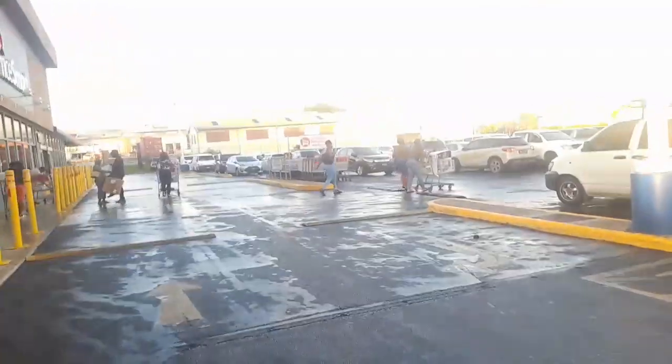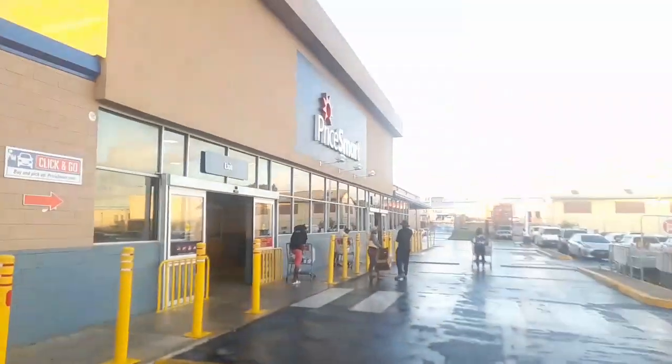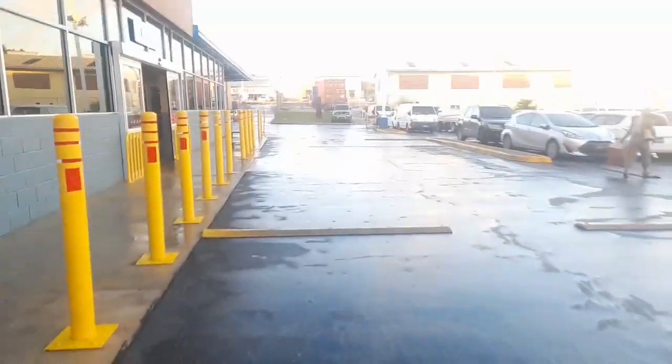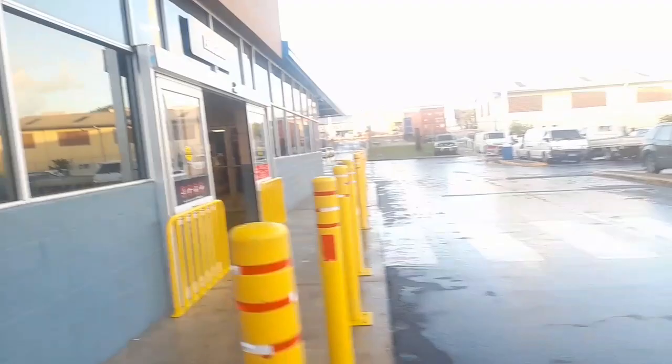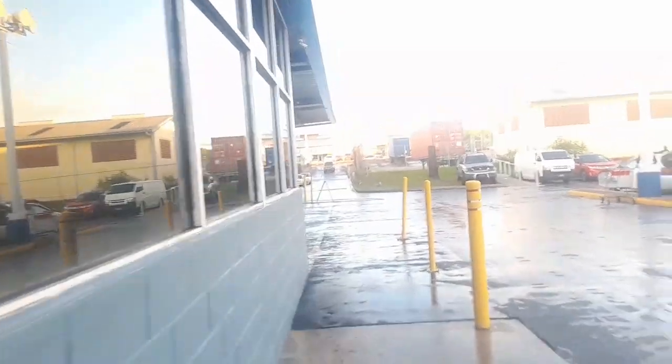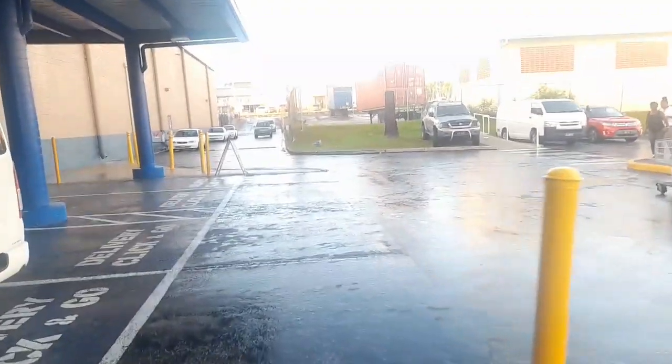So this is Price Smart Yard here. Price Smart, Barbados. You see that Price Smart got a facelift and has been renewed, has been renovated. That's good. All Price Smart here. Price Smart, Barbados. Price Smart car park. All Price Smart.